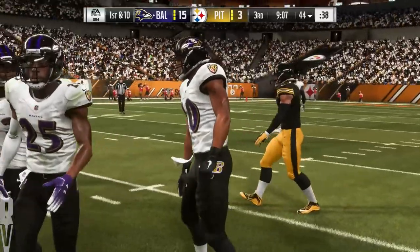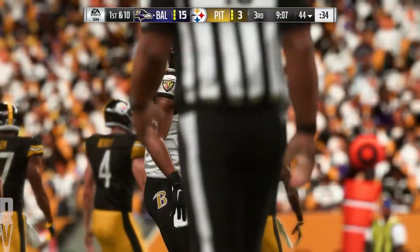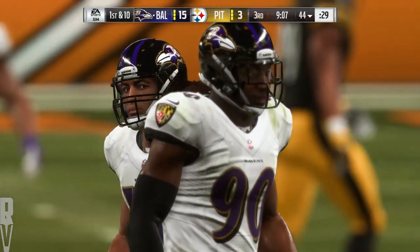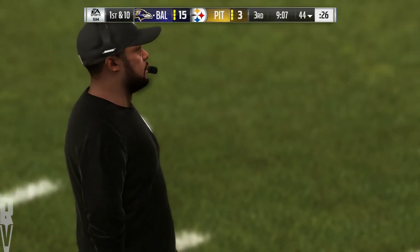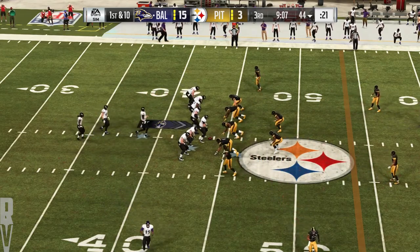And the Ravens, they'll take over. And now here come the Ravens. Good starting field position for them as they come up 1st and 10.